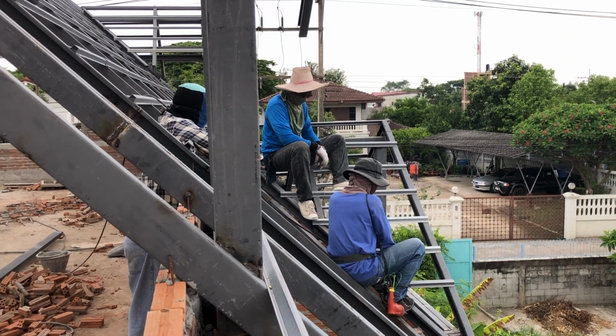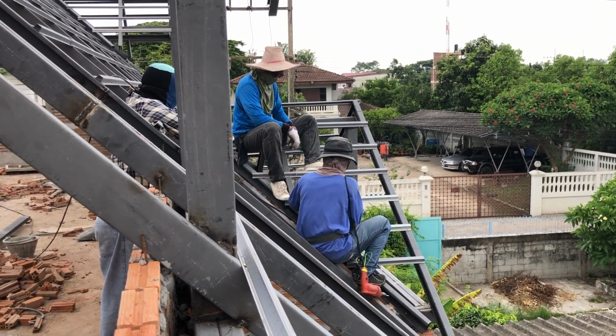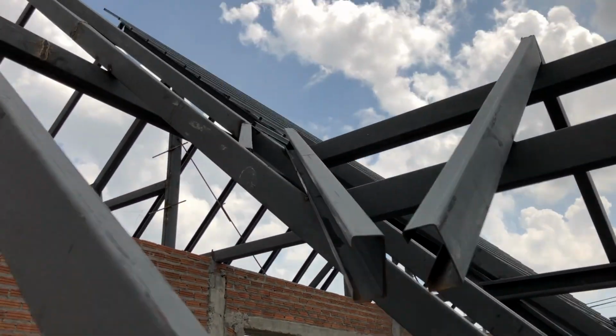Safety lines are never used. His equipment's tied to them, but that's about it. They've done this whole roof up to here. Nothing.